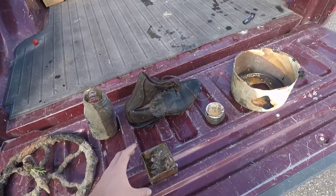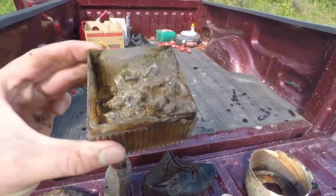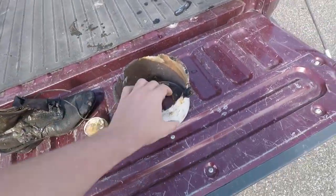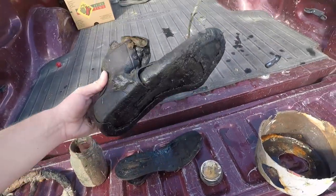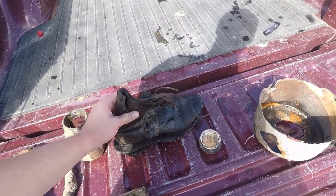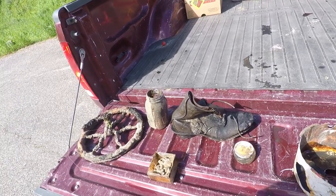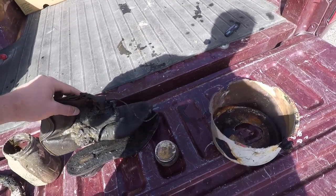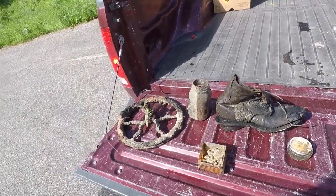Just a random jar, this little container. I might just look through that to see. I'm guessing all that's just mud. Another little jar and a pot. And this shoe. I mean, this is a pretty darn big shoe, but I kind of forgot how much bigger things look when you're underwater. When I first grabbed that, holy cow, it looked like the biggest shoe I'd ever seen in my entire life. And I have some big feet, so I would know, but yeah, still pretty cool.